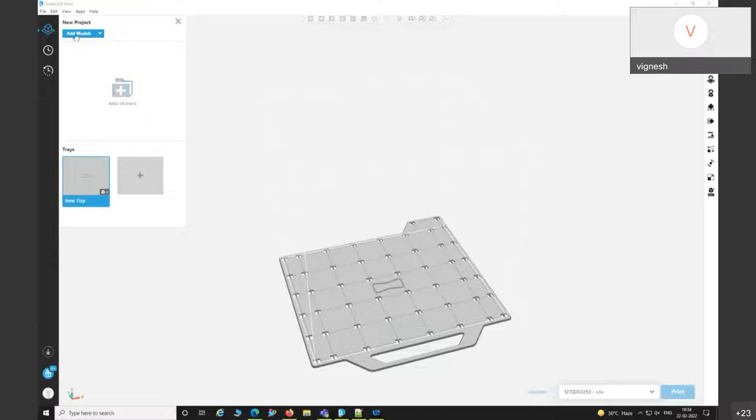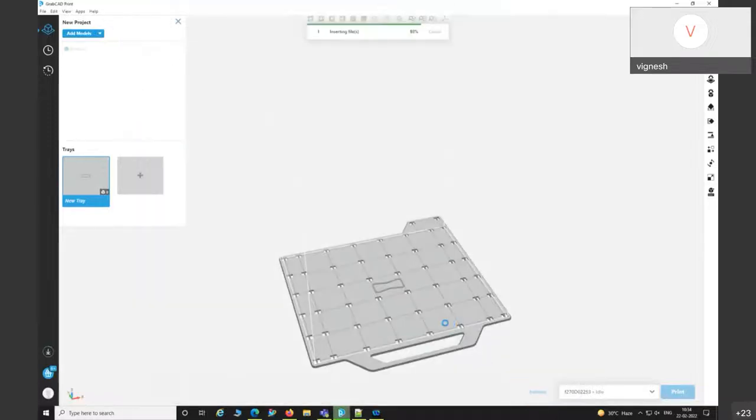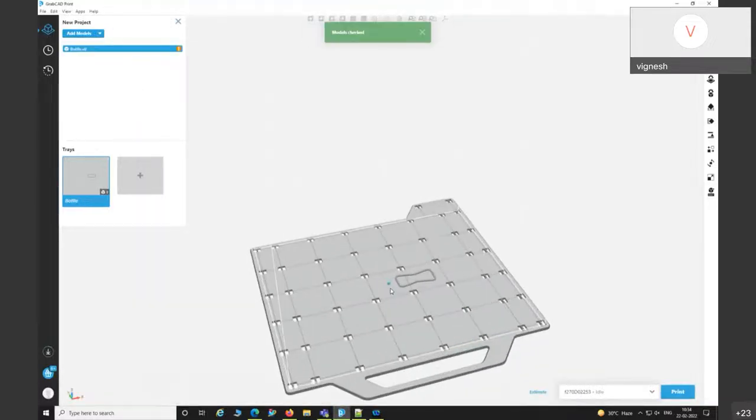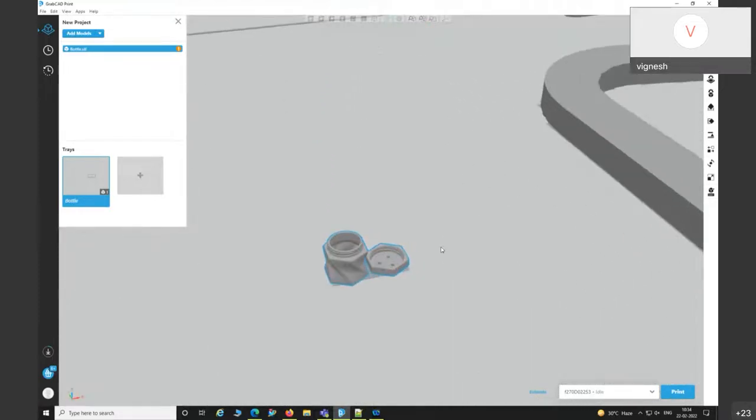First we'll go to add models, and we have one sample CAD model here. We can import it, and if we zoom in, we can see one model has been imported. But here we can see some error is there. The model is very small, so we need to rectify that. One by one, I will go through every command and tell you how each command works, and then we will look into how we can rectify this error that the model is very small.